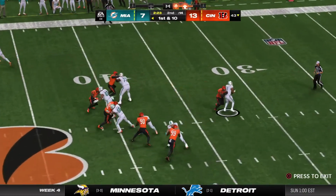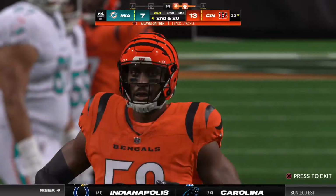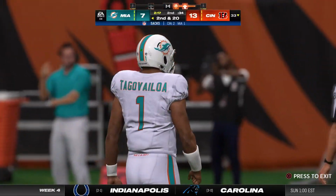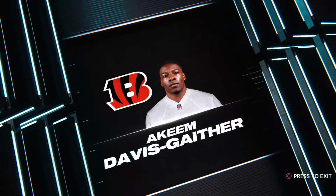Tua now on first down. The Bengal pressure gets him that time. Down he goes. It'll be a loss of 10. And it'll bring up 2nd.